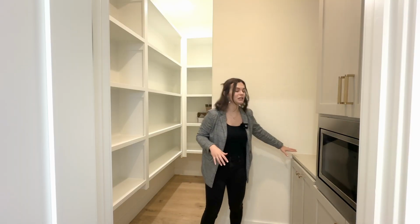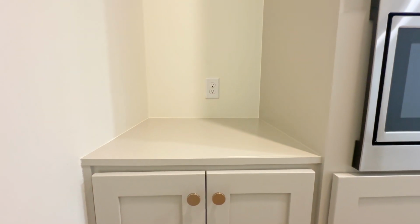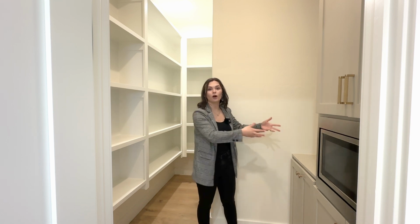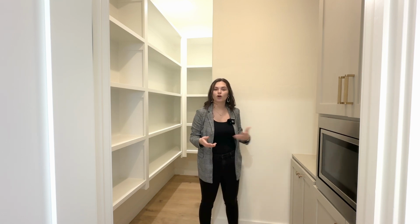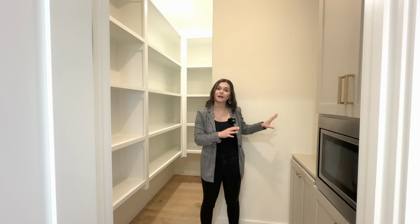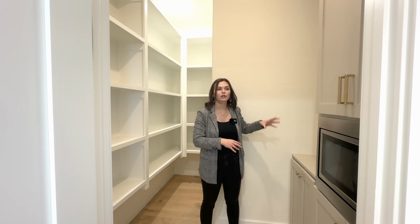And you've also got this little nook here, which would be great for coffee. You've got a plug even in the wall. You can also use this space almost like a butler's pantry, putting crock pots in here. You could put, again, your coffee bar, different ice makers, but having that plug on the wall is really key to making sure that this space is functional and you're able to use it.